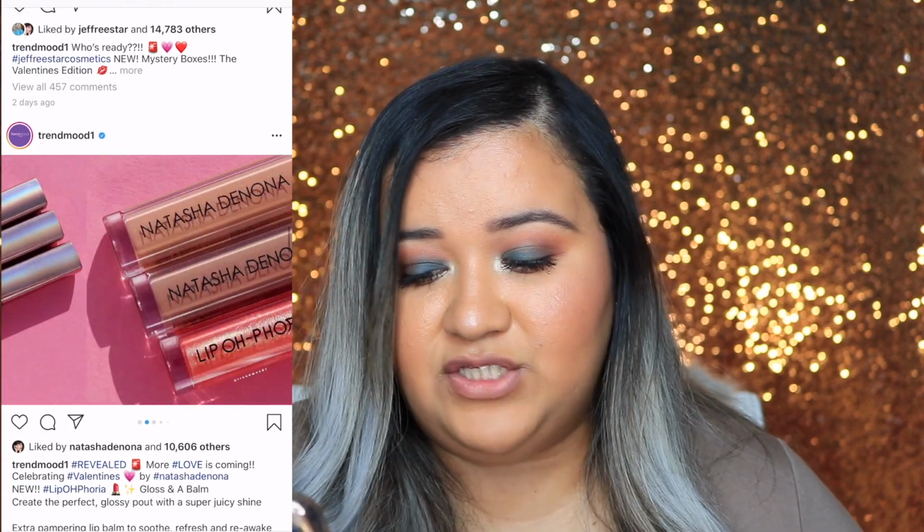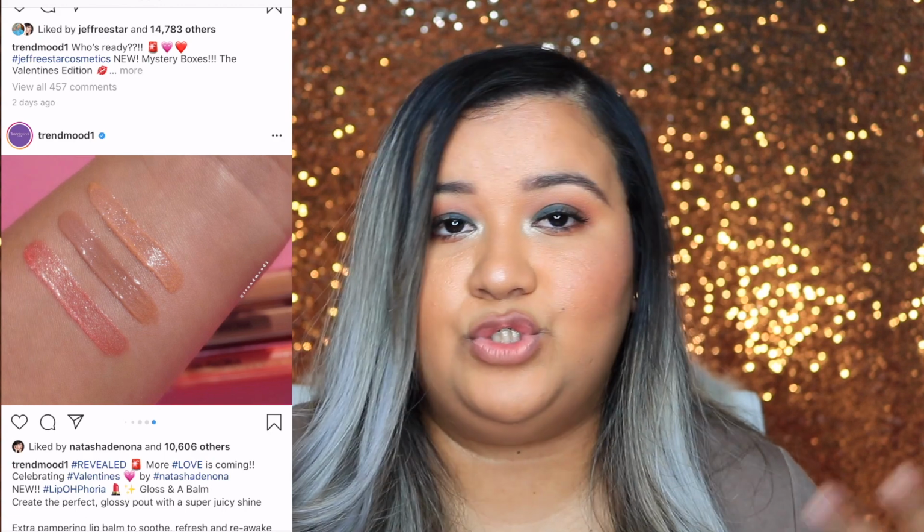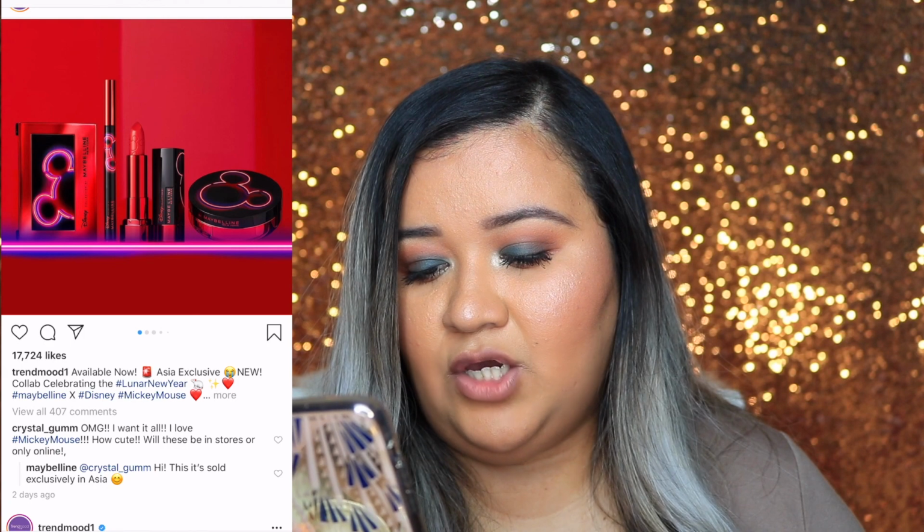This I have seen on my feed because I follow Natasha Denona, but these 3 lip glosses, lip balms. But yes, this is from her Valentine's Day collection, her Love collection. I am so interested in this. I think it drops tomorrow actually. But the lip glosses aren't really doing that much for me. They do look pretty, but again, they're not my first choice when it comes to spring makeup that I'm excited for. And then Maybelline. Oh, it's an Asia exclusive, so it's not even here.